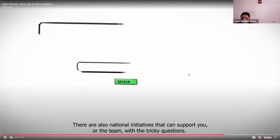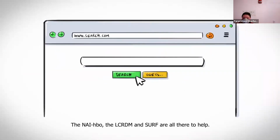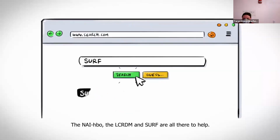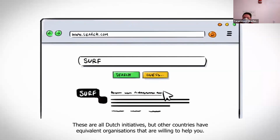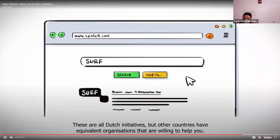There are also national initiatives that can support you, or the team, with the tricky questions. The NIE, HBO, the LCADM, and SURF are all there to help. These are all Dutch initiatives, but other countries have equivalent organizations that are willing to help you.